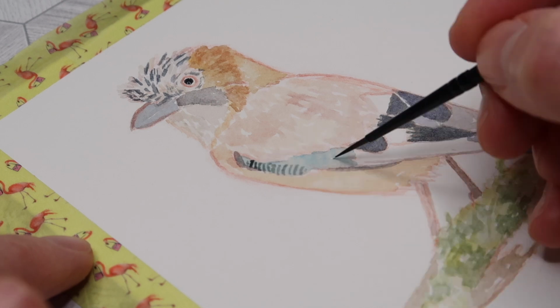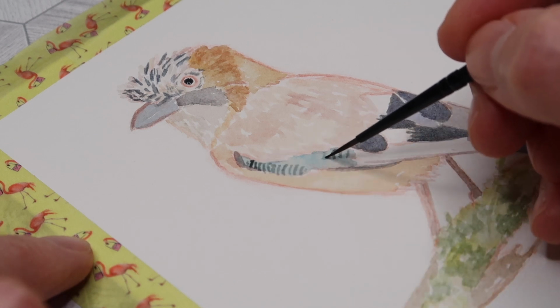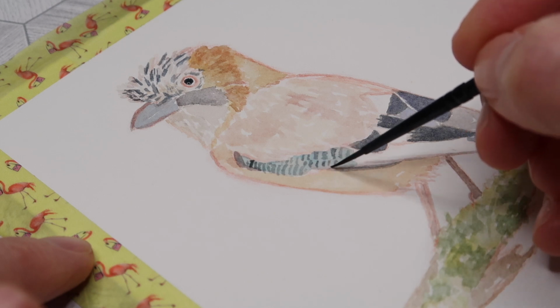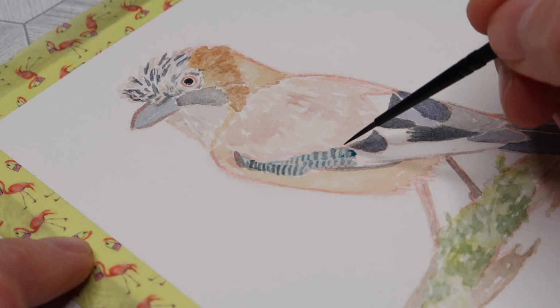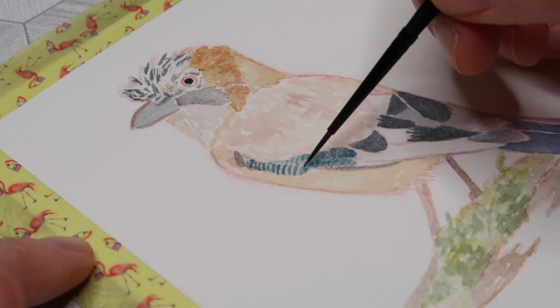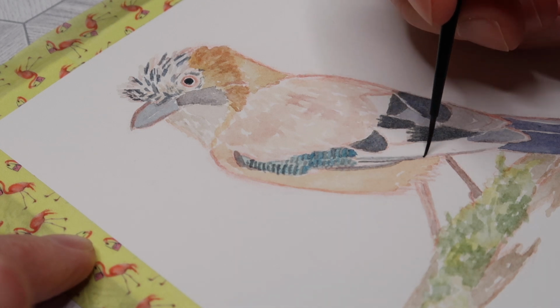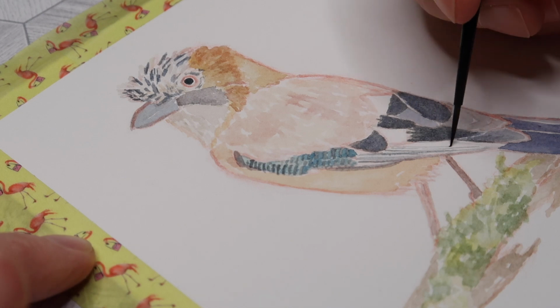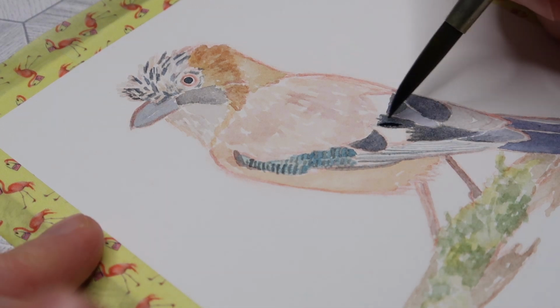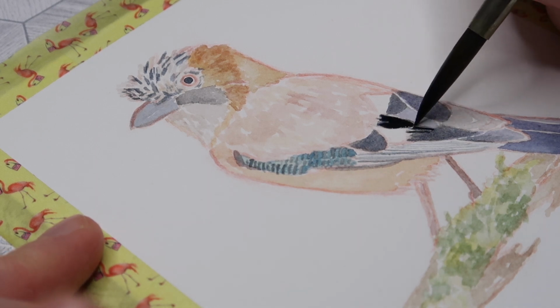Jay's favourite food is the acorn. They have a large esophagus and can store up to 9 acorns at a time. So you will find jays mainly in woodland areas where there's oak trees growing. With more and more woodlands being cut down, jays are starting to move to urban areas. As well as acorns, their diet includes seeds, nuts, beetles, and also chicks, eggs, and small mammals.